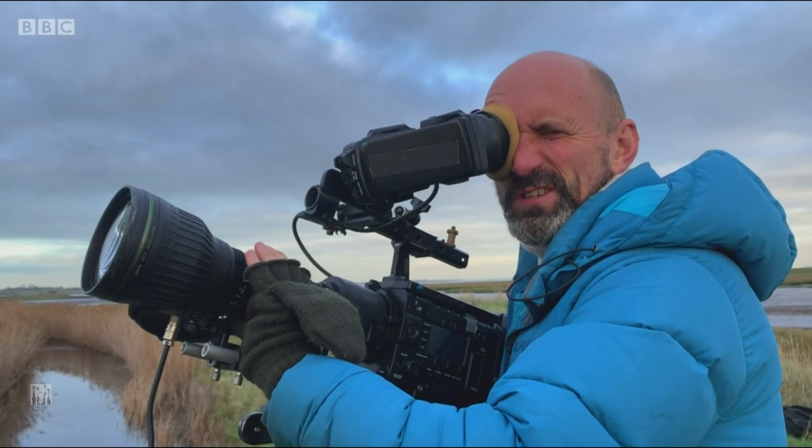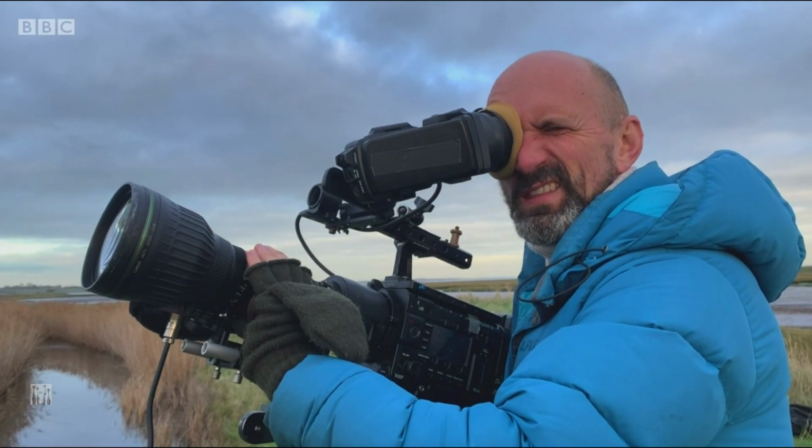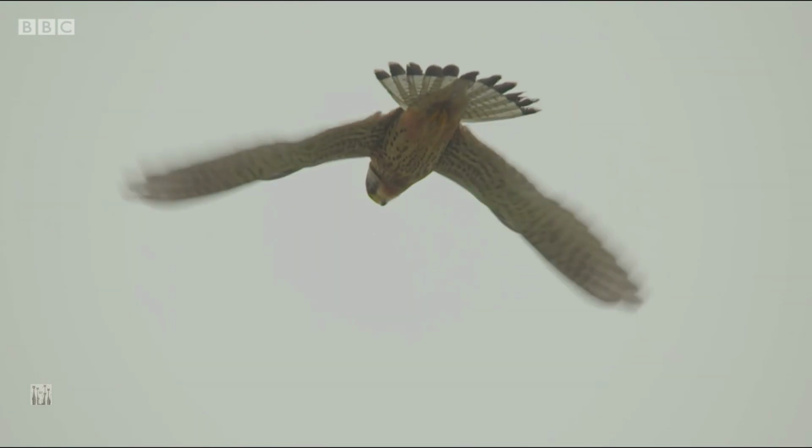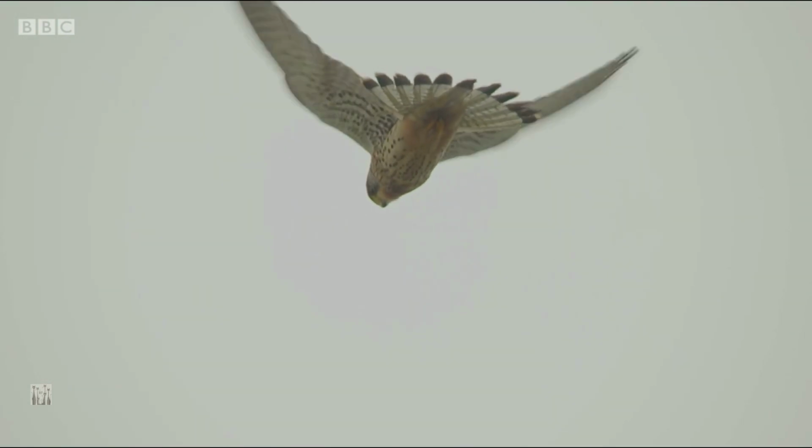So the kestrel is up here above me in that very recognisable hover that it does, with a lovely tail splayed out, wings beating furiously, but of course its head staying perfectly still as it's looking for the mice and the voles below in this grassland.